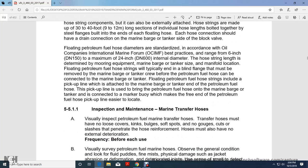Fuel hose diameters are standardized by the oil companies, the Oil Companies International Marine Forum, and best practice, ranging from 6-inch, DN 150, to a maximum of 24-inch, DN 600 internal diameter. The length of the hose string is determined by the equipment of the marine barge or tanker side manifold location. A floating petroleum fuel hose string typically ends with a blind flange that must be removed by the marine barge or tanker crew before the petroleum fuel hose can be connected.